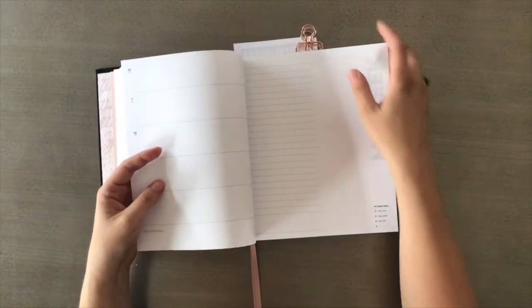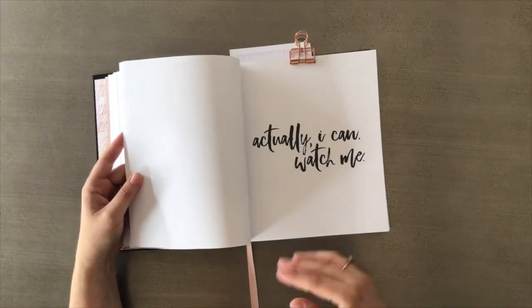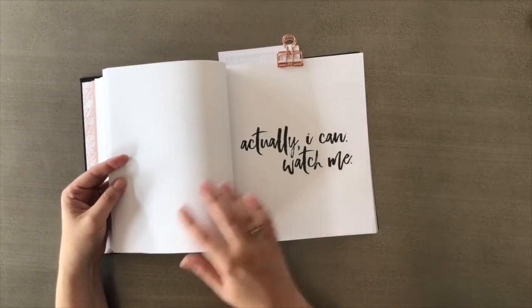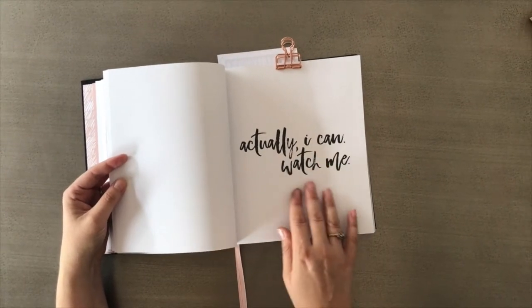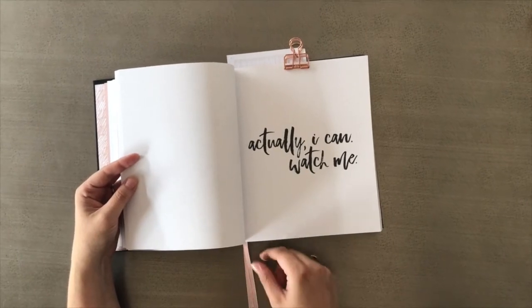So there are enough pages to take you through a whole year, and as I said, it suits any month and any week, so there are enough week and month pages to last a year. And again, it's interspersed with these little motivational quotes. I love this one, actually: I can, watch me. It just kind of gives you that little kick that you need.